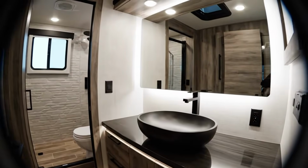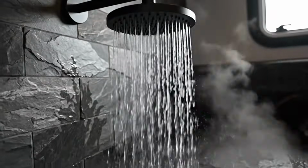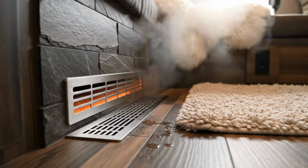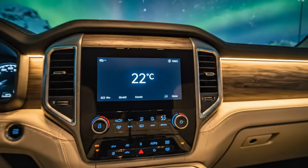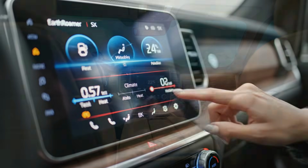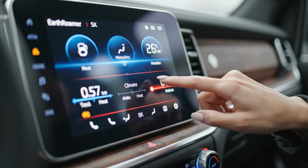Moving deeper into the cabin, the transition into the kitchen feels seamless. This isn't a compact galley meant for reheating leftovers. This is a serious cooking space designed for people who actually live out here. Counter space is generous, storage is intelligently laid out, and every drawer feels like it was built by someone who understands movement, vibration, and long-term travel.